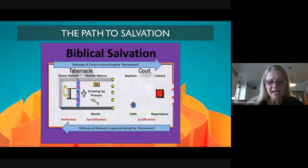When we look at the holy place, this is representative of the process of sanctification. We feast on the word, we're filled with the Spirit, and we engage in prayer for ourselves and intercessory prayer for others. So this is the process in our lives called sanctification.